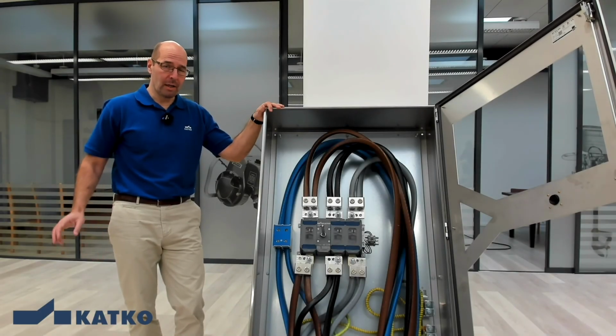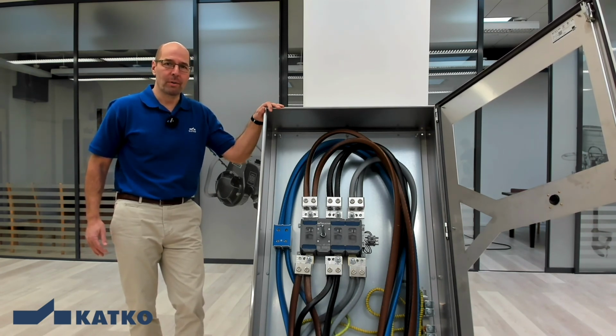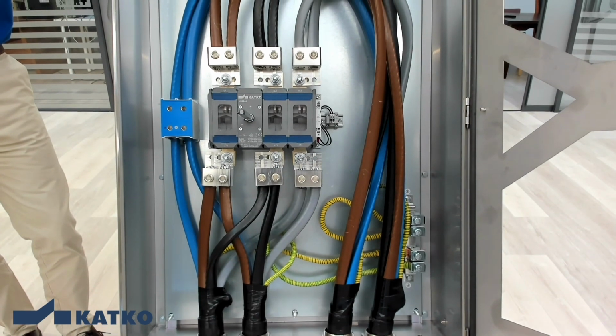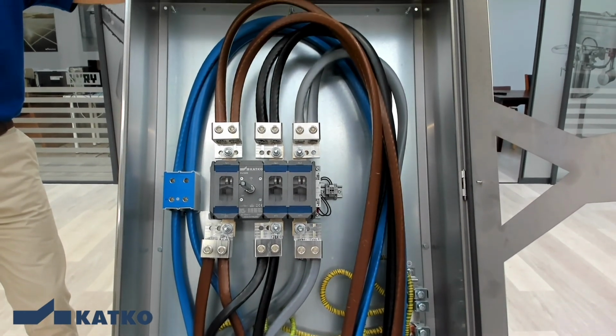Katko can supply isolators from 16 to 1600 amps, which means that even high-power, heavy-duty applications can be served. This is an example of an 800 amp isolator in a stainless steel enclosure with cables installed.